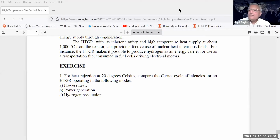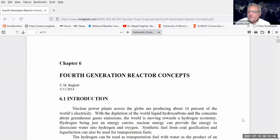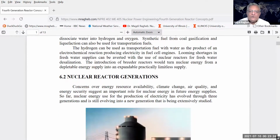And what comes next is now what are the research and development concepts that are being pursued today? And that comes in through the 6th chapter here about the concept of the 4th generation reactor concepts. We are building and operating today what we call the 3rd generation reactors. However, the 4th generation is on the drawing boards. And remember that nuclear power plants across the globe are producing 16% of our electricity today. And if we are going to switch to a hydrogen economy, decarbonize our electricity production, there is no way other than going to nuclear energy and a mixture of renewables and nuclear energy.